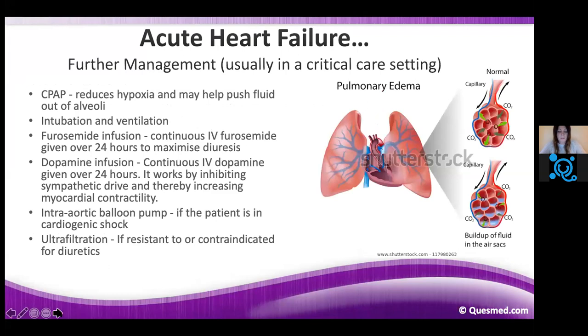These patients can become very sick very fast, so it's sensible to involve a senior, plus or minus critical care, at an early stage if you think this patient's deteriorating. In critical care, patients can be placed on continuous positive airway pressure, or CPAP. This is by way of a tight-fitting mask that provides a constant pressure to the nose and mouth.